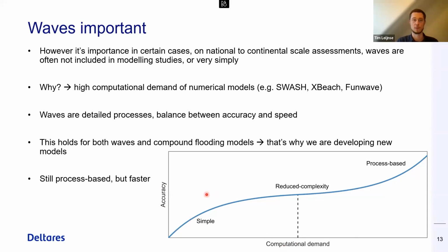The easiest method is to ignore waves, and then there are simple ways, where you assume, for instance, 20% of offshore wave height, or you can use a Stockdon type of equation. It's very fast, but lacks a lot of physics. On the other hand, you have process-based models like SWAN, XBeach, or FUNWAVE that are very accurate but take a lot of time. If you go to something like OpenFOAM, CFD, it's even more accurate, but then the computational demand goes completely off the scale.